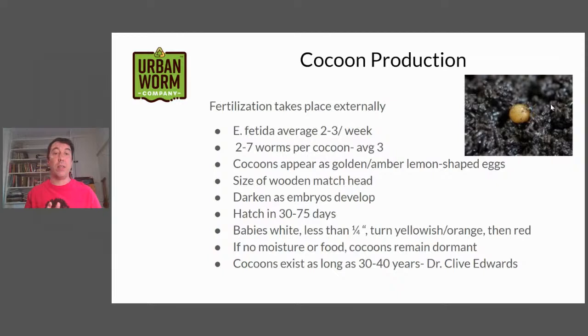And if no moisture or food is present, the cocoons can remain dormant for days, months, years. I found some information from Dr. Clive Edwards, who has published a lot of publications and books all about worms. He's from Ohio State University. And he had found that cocoons can exist for as long as 30 to 40 years. I wasn't able to find if they're still viable after 30 to 40 years, but they can exist for 30 to 40 years.